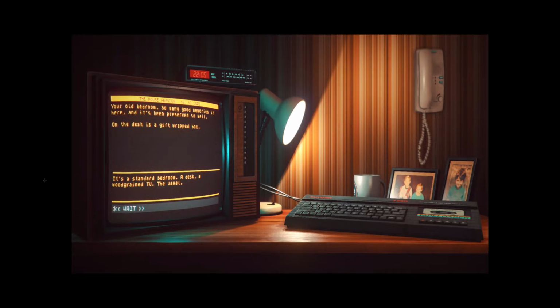Just standard bedroom, a desk, a wood grain TV, the usual. Good old desk. A little dusty, but still very sturdy. Open desk. Oh, well then. That's unfortunate. What was the other one? TV? Yeah. Everything. This is another thing of this aesthetic that you're noticing here too.